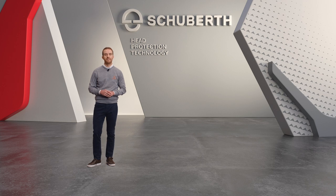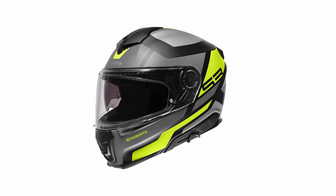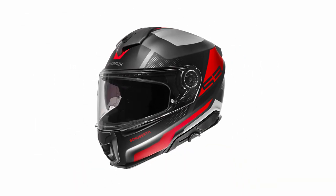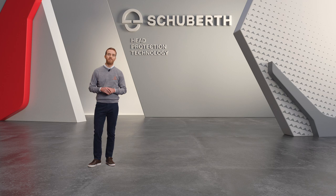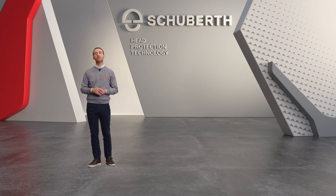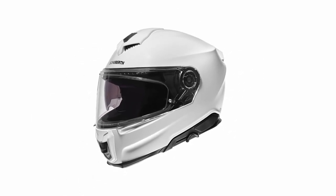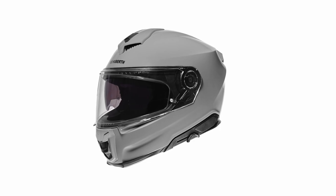On the other hand, the Daytona design, which will be available in yellow, red, and anthracite, stands out for its clean lines, which in our opinion give the helmet a timeless design. Finally, the S3 will obviously also be available in 3 solid colors: the top seller matte black, our famous alpine white, and the recently introduced concrete gray.